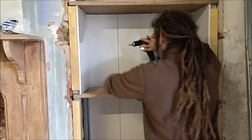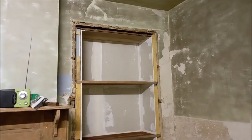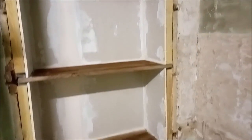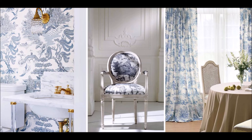Another reason I wanted to cover up the brick was because I suddenly had an image of the back of the built-in being covered up with a toile de Jouy. And that's a particular type of print that used to be put onto fabric. It's very French style. It looks a little like this. And I can really imagine that in the back of the built-in. I think it would be really beautiful.